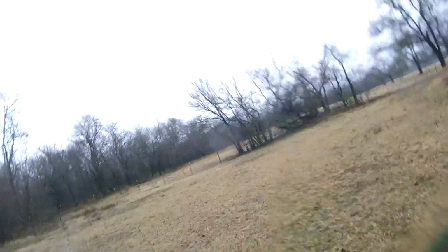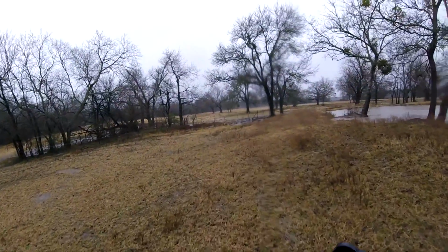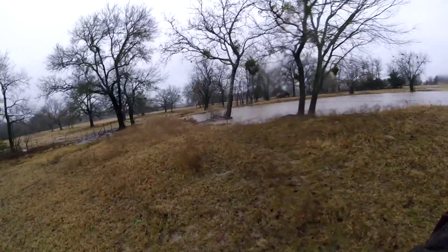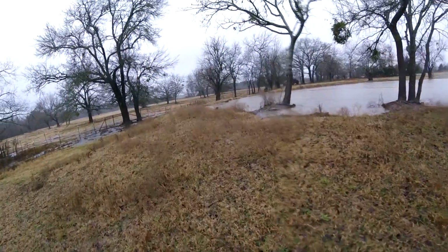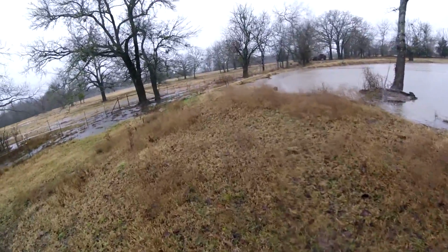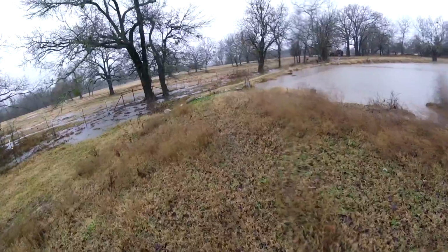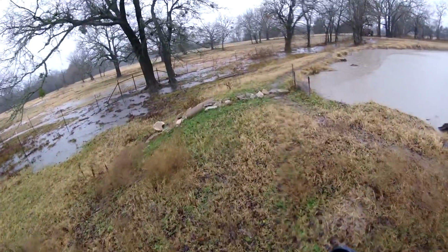I'm walking over here to the back of the pond. I want to take a look at that spillway project that I worked on in a previous video. This pond is getting pretty full. We've had about 5 inches of rain these past 2 days, so I'm curious if we're running over my spillway yet and how it's doing.